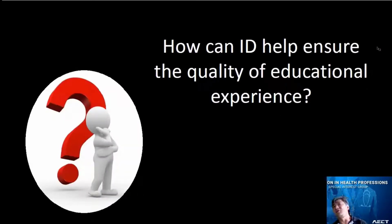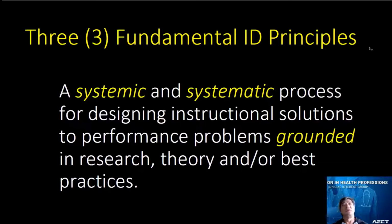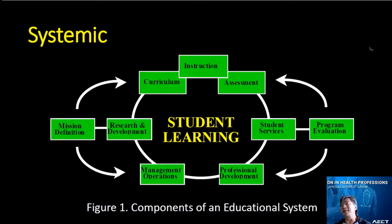So how can instructional design help ensure the quality of the educational experience? I would suggest that there are three fundamental principles that really help ensure it. Instructional design should be systemic, systematic, and grounded in research, theory, and best practices. And that's what I want to focus on today. So what I mean by systemic: we view organizations as a system, a set of interrelated components that have to work together in order to achieve a common purpose.